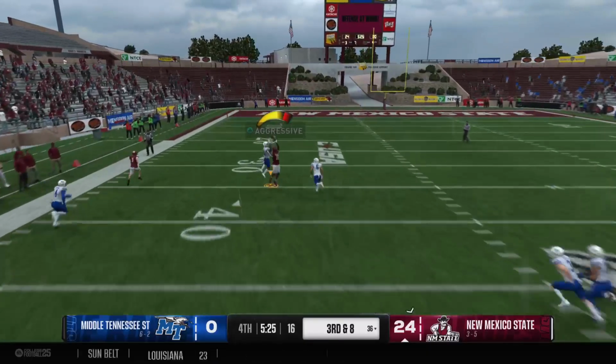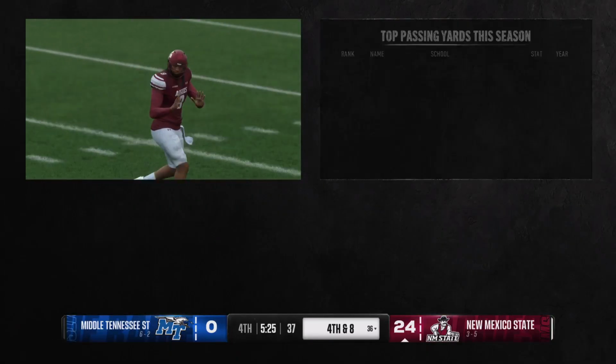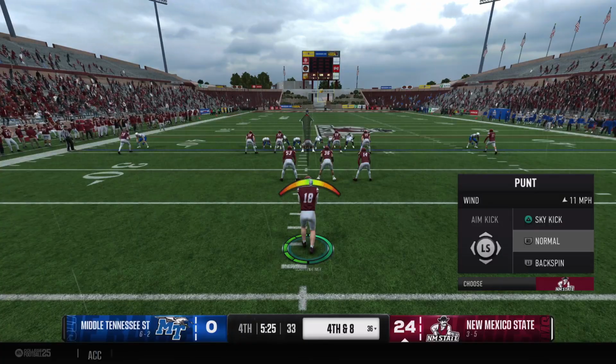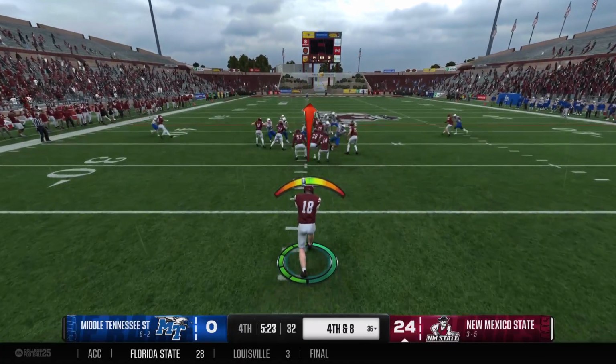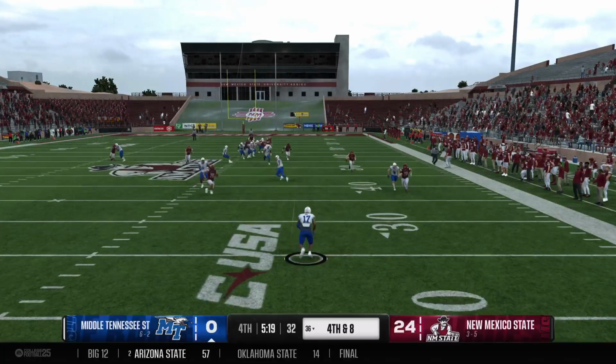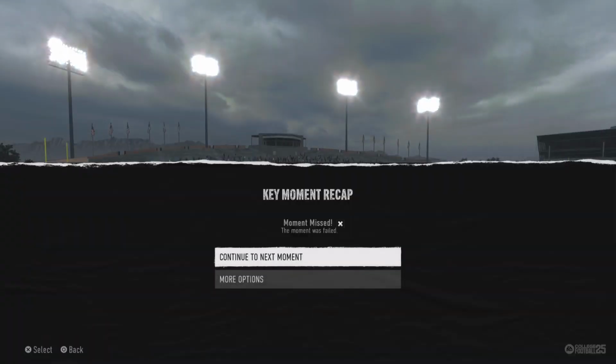He tosses one high and deep down the left side. And it slips through his fingers, incomplete. That would have been a huge gain if he could have squeezed it. New Mexico State will be forced to punt. Hauls it in, looking for space.